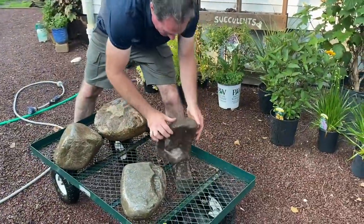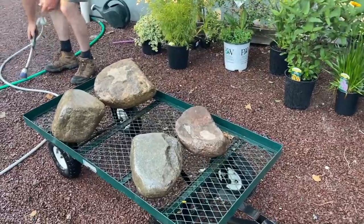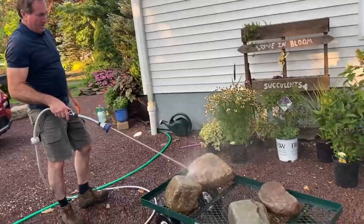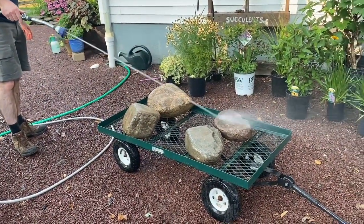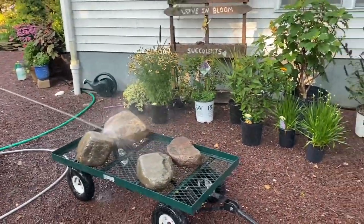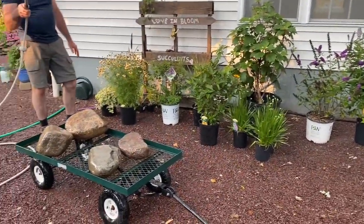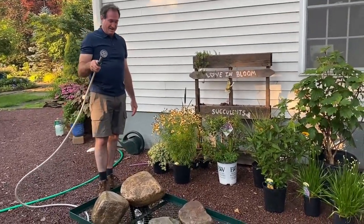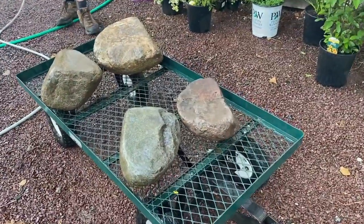Ray doesn't believe in letting Mother Nature take care of the dirt. Just helping along the way. Don't want dirty rocks going in and around the pond. This is why when he's around, it takes hours longer to do everything. Somebody else needs a little washing off.